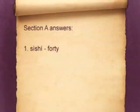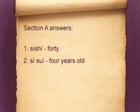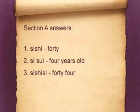The answer is 40, 40. Number 2. 4岁. The answer is 4岁, 4 years old. Number 3. 44. The answer is 44. Translated, it means 44.